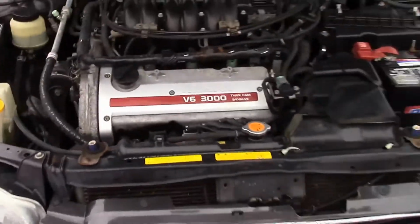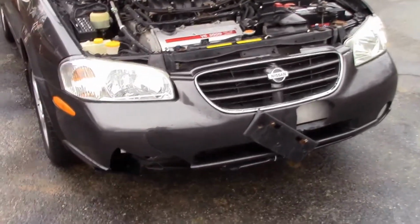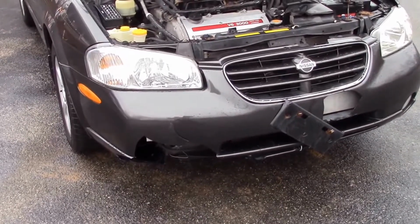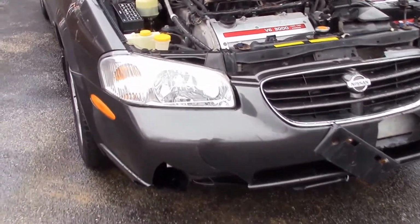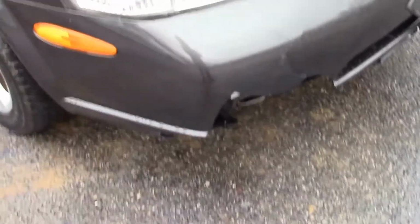Okay, now folks, here's the thing. The only thing wrong with this car, and it's going to be an easy fix, is this. You can see somebody hit something low. What you can do is just get a new bumper cover if you want to. Or you can just drive it the way it is. That's up to you. I'm going to be selling the car cheap enough that you'll be able to afford to get it fixed, but you don't have to.